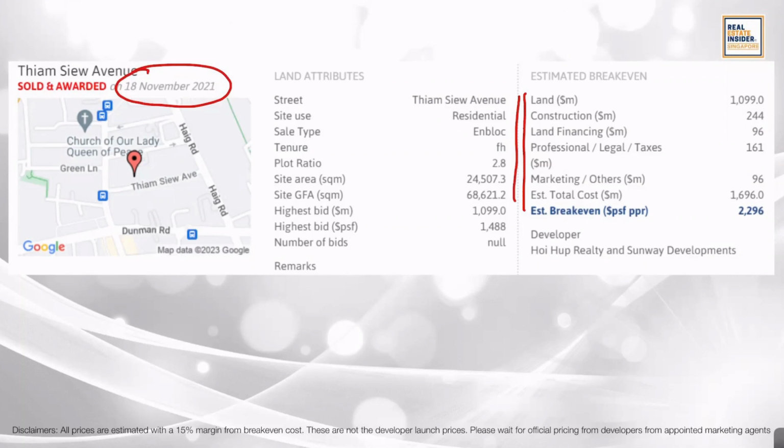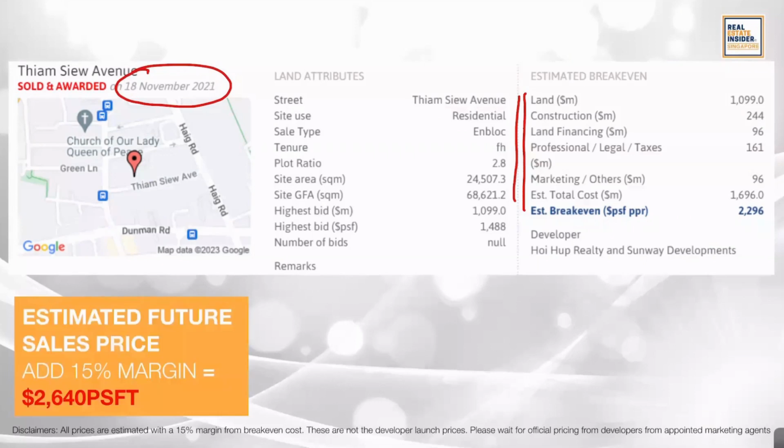And we are just using a very low amount just to calculate an estimate. It will be based on a 15% profit margin to come to about $2,604 per square foot. Just take note that all these prices that we're showing you are just estimates, okay? And these are not the developer's launch price. So we have to wait for the official pricing to update you guys.